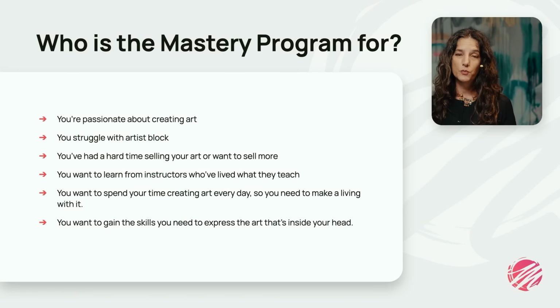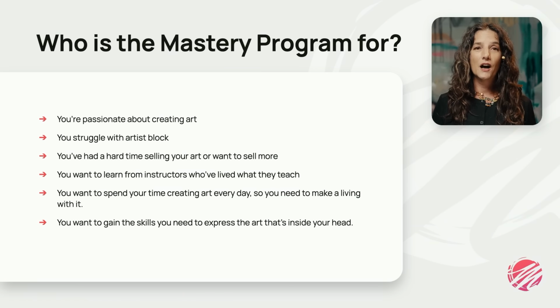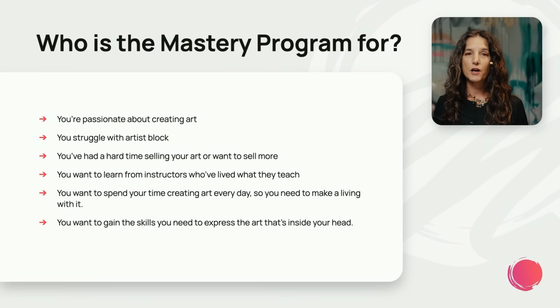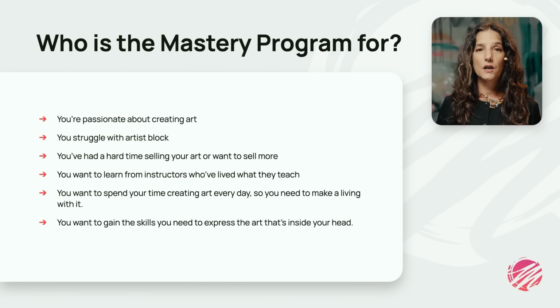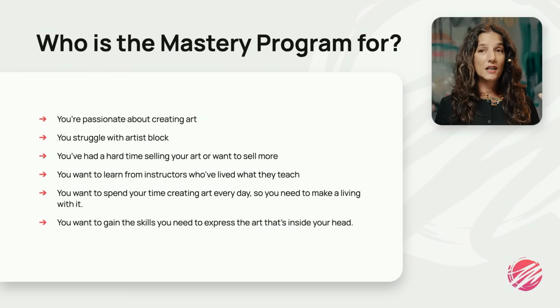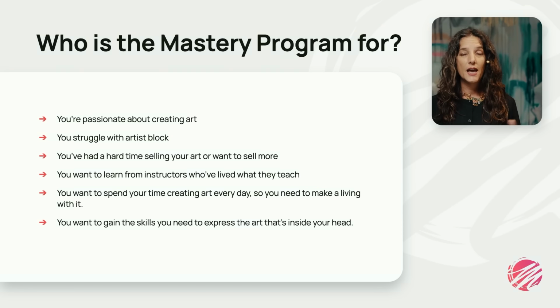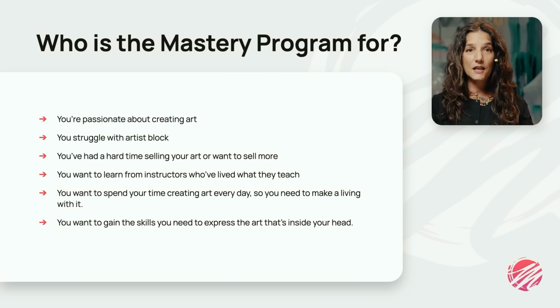So who is the mastery program for? Maybe it's for you. Maybe you who are watching right now, the mastery program is perfect for you. It's for people who are passionate about creating art. It's for artists who want to really make a full-time career selling their art. It's for artists that want to find their own voice. It's for artists that want to level up their skills, or even for artists that only have passion and absolutely no skill whatsoever, and can get into the mastery program and learn how to draw and paint.